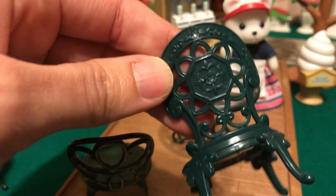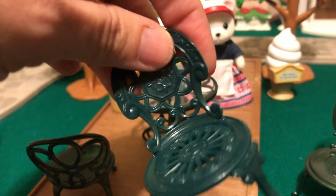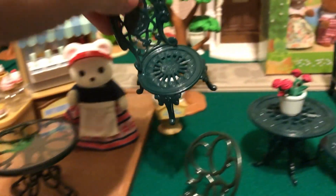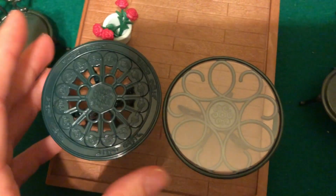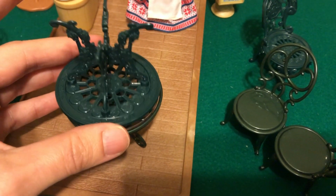Which one do you like better? Let me know in the comments. I like them both pretty much the same, but for different reasons. Very pretty looks. So I'm going to compare the tables here. They look, yep, they're the exact same size. See that?